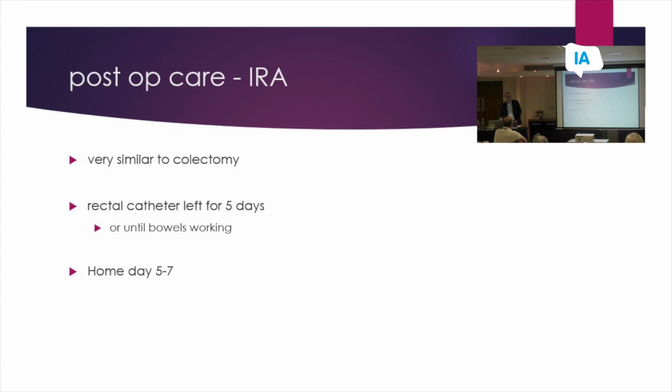Postoperative care for ileorectal anastomosis is very similar to when you have your colectomy. We normally leave a tube inside the bottom end just to take the pressure off the joint, and that's typically left for 5 days. But if the bowels get moving a bit more quickly, then we normally get that out sooner, and typically home around about day 5 to day 7.